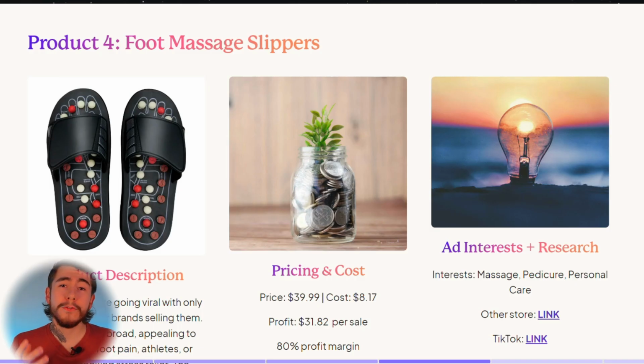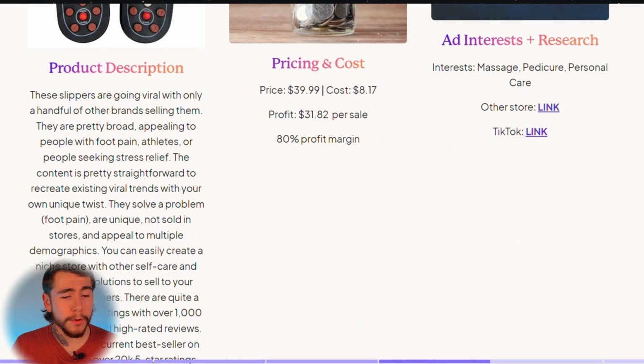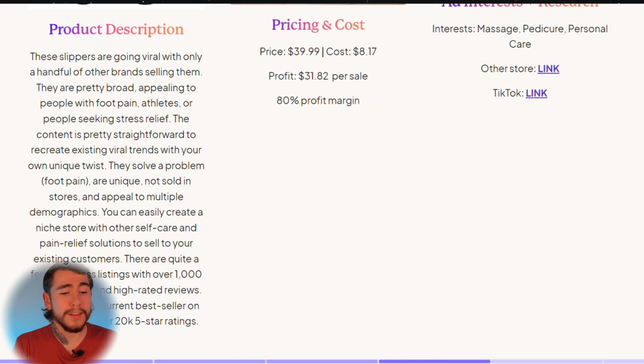All right, product number 4. We actually found this product in one of my recent videos, but it just goes to show that this is a prime example of a good product to sell. This is the foot massage slippers that you can see right here. I said these slippers are going viral with only a handful of other brands selling them.